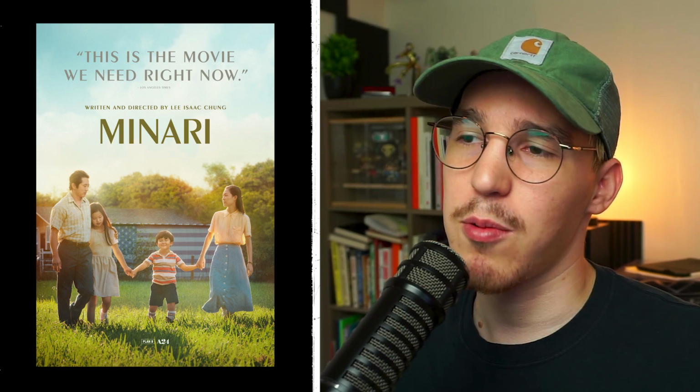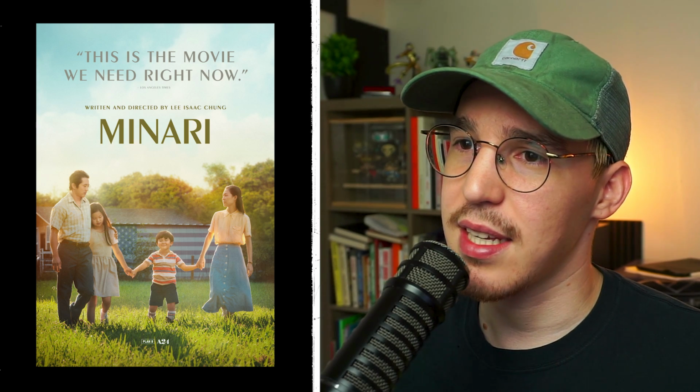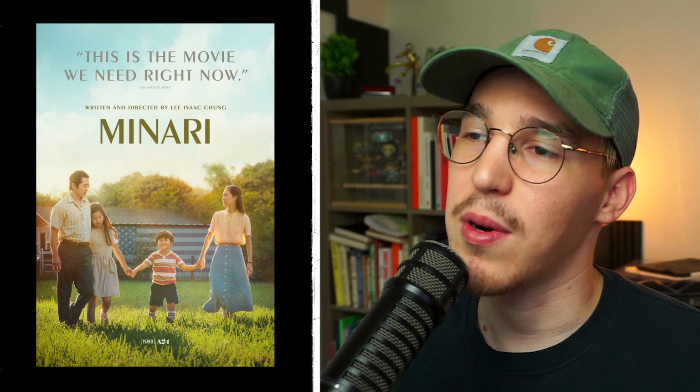I personally haven't seen Minari. I remember when it was coming out, I always liked Steven Yeun and I wanted to see it. I think this captures it pretty well from what I've heard about the movie. It's nice. It's a simple way of conveying a photographic image. This is probably not, this looks composited.